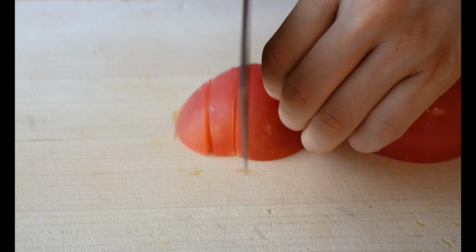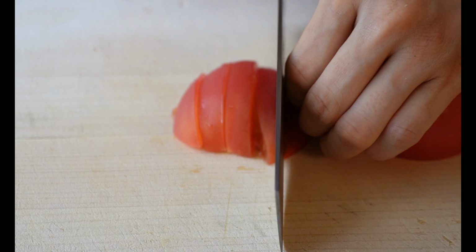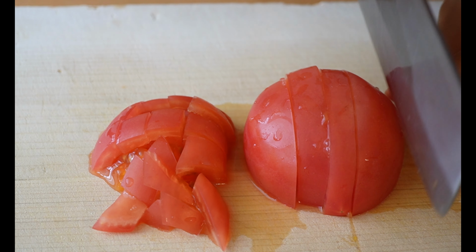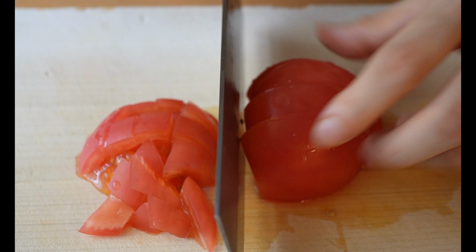One whole lemon is quite tangy, but I like it that way. Lastly, add 1 tablespoon of olive oil to round it up. Mix them well until everything gets dissolved.